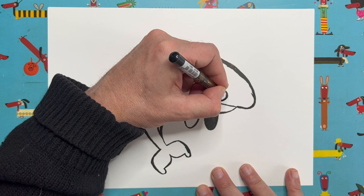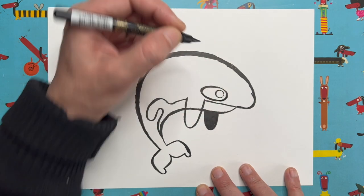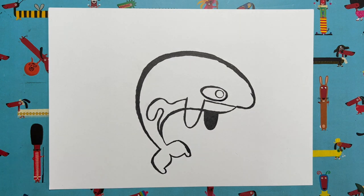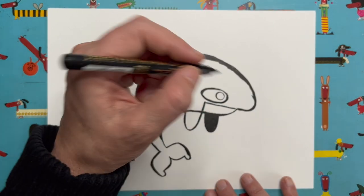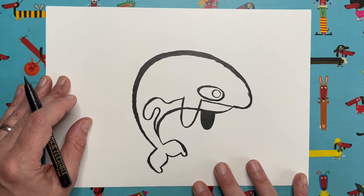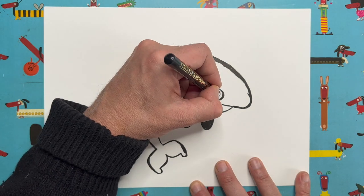I'm going to draw a circle at this end of that egg, like that, because I'm going to draw our eye within that white patch. As I said, quite often the patch is behind the eye, but in this instance, I just think it'll be a little bit neater for our character if I do it inside. So there we go, a little circle.